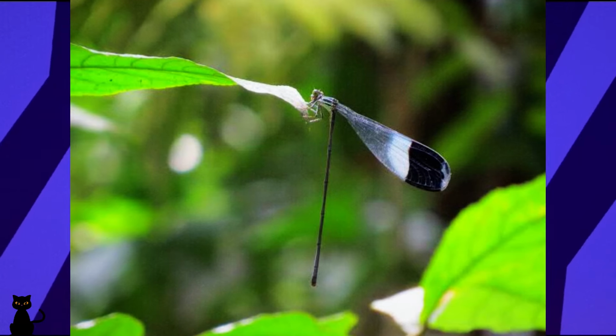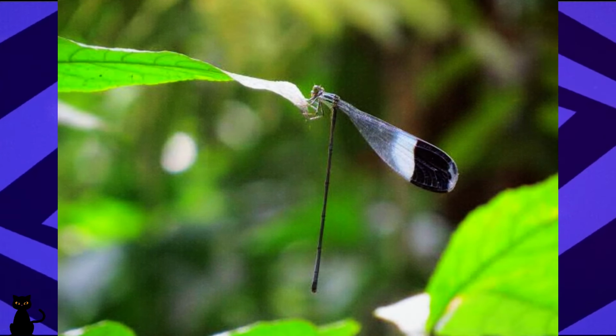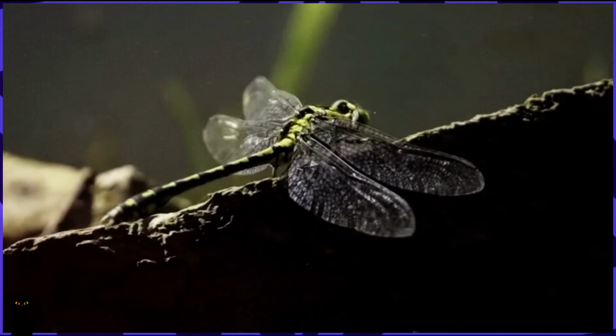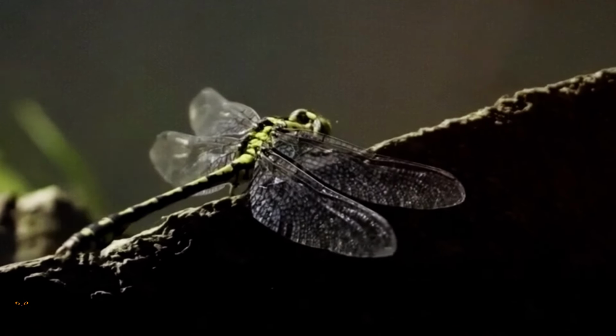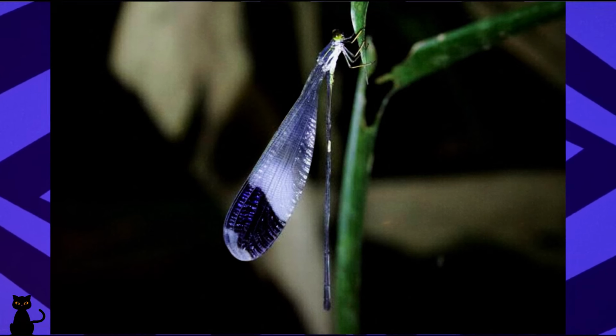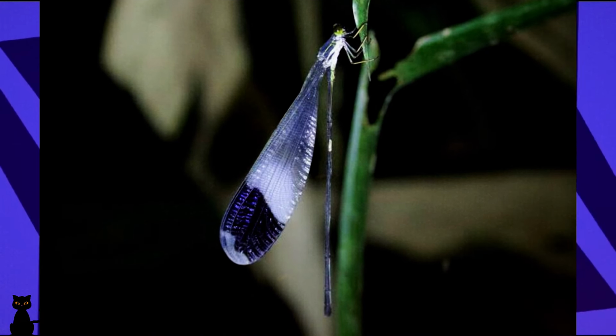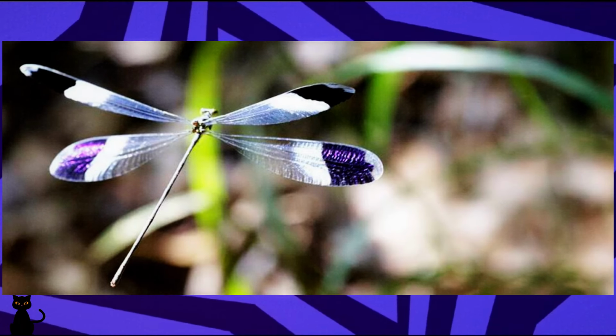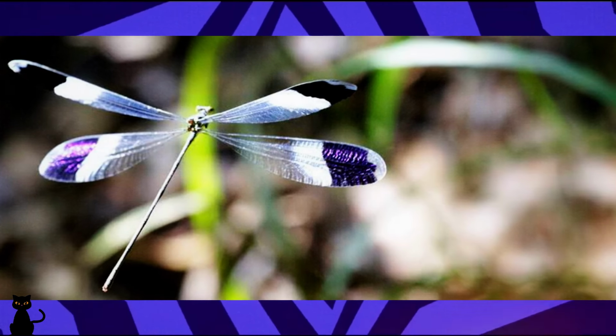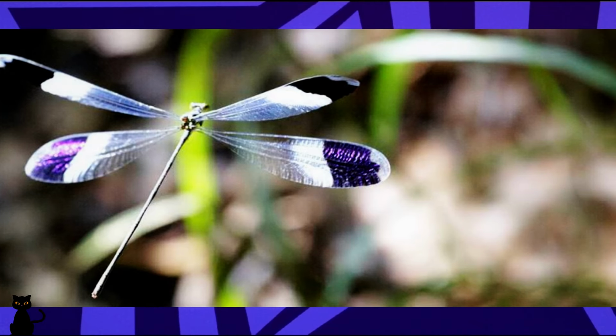Despite its size, it's a refined hunter. It feeds on smaller insects like mosquitoes, flies, and even other dragonflies. It catches them midair with swift, graceful movements. Did you know the females lay their eggs in water or on aquatic plants? The larvae, called naiads, live underwater until they're ready to emerge as adults.